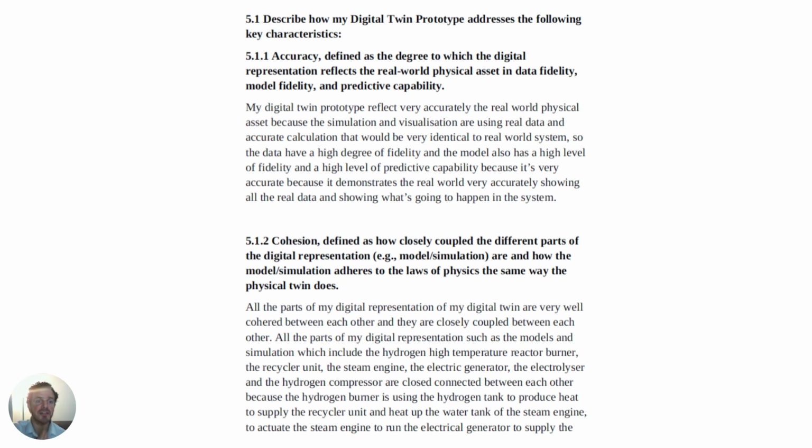Accuracy. My digital twin prototype reflects very accurately the real-world physical asset because the simulation and visualization are using real data and accurate calculation that would be very identical to the real-world system. So the data have a high degree of fidelity and the model also has a high level of fidelity and a high level of predictive capability, because it demonstrates the real world very accurately, showing all the data and showing what is going to happen in the system.